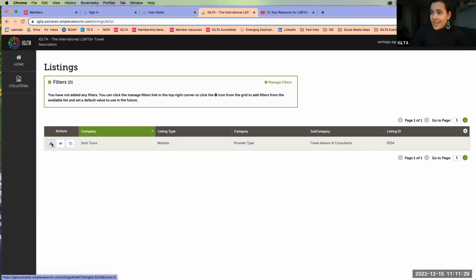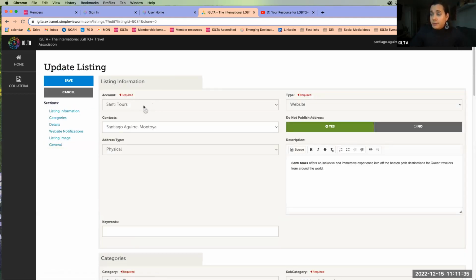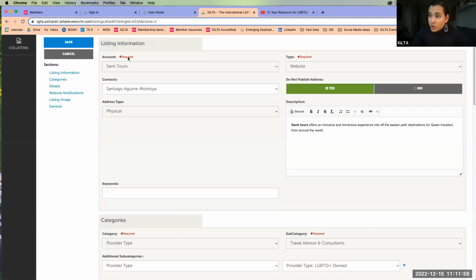Let's just click on the edit button for now to understand how we add, edit, or update our listing, right? So here we have all the listing information. And on the left here, you're going to have some sections of everything that you need to fill out to make sure that your listing is complete. So we're going to go through each of these today, right? So let's first go to listing information, which is the window you see right here. The most important information is the one that has the required titles next to it. So make sure that those are filled out. Otherwise, you won't be able to save your listing. So fill those out.